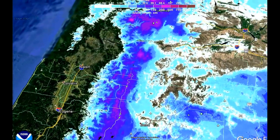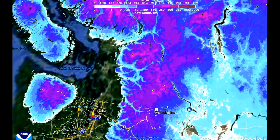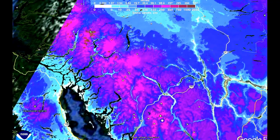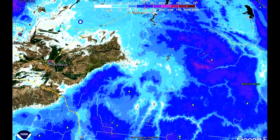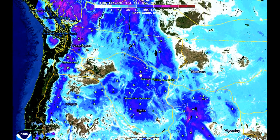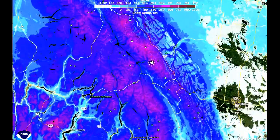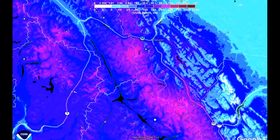And you can see decent snow in the northern Cascades, and of course the coastal mountains of British Columbia, even on Vancouver Island. Sun Valley, Idaho region. Back up a little bit. So that's here. And then the Bitterroots. And then east of the Bitterroots. And also around Banff and Lake Louise. So some pretty impressive snows, greater than 60 inches of snow total on snow depths.